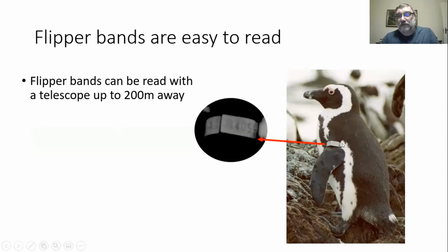This particular penguin, I read his band with a telescope from a distance of probably about 100 meters. And then we got a long lens out and photographed it so you can actually see a photograph to prove it. For those of you who were around at the time, that is Peter the penguin, the famous treasure bird. And that's the only time he was seen after he was released and found back again. But they are useful things.